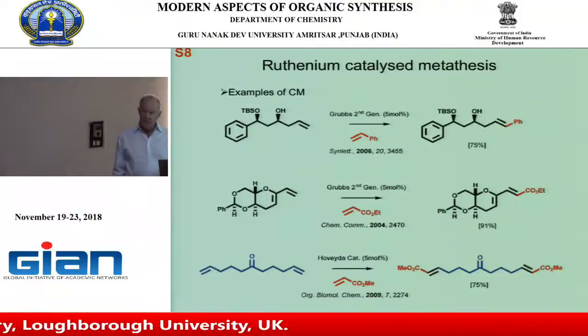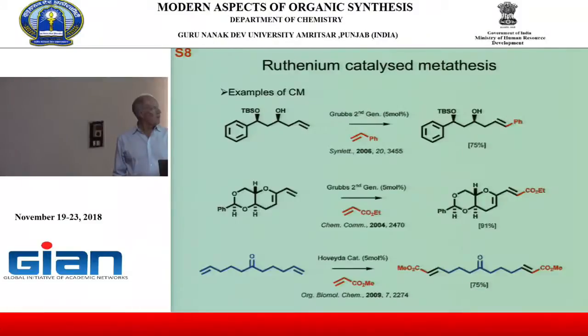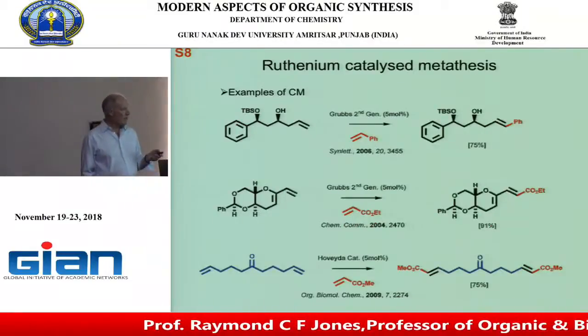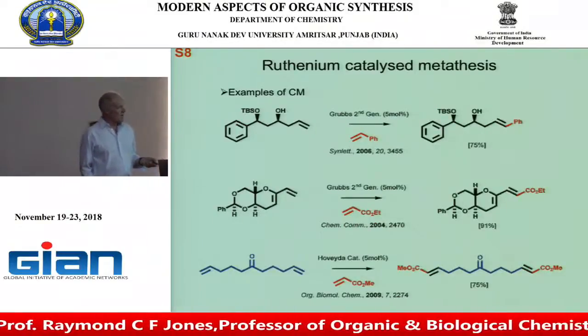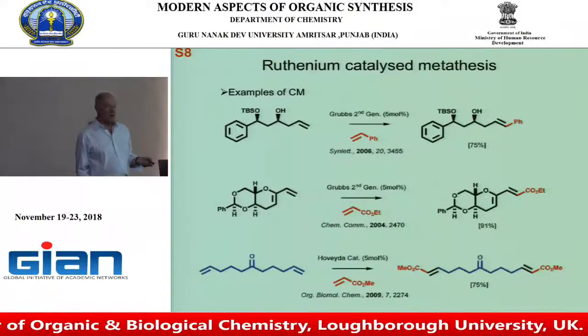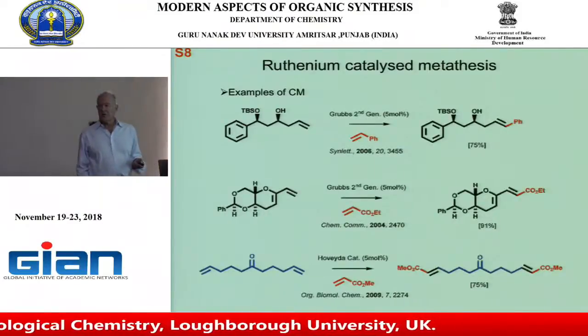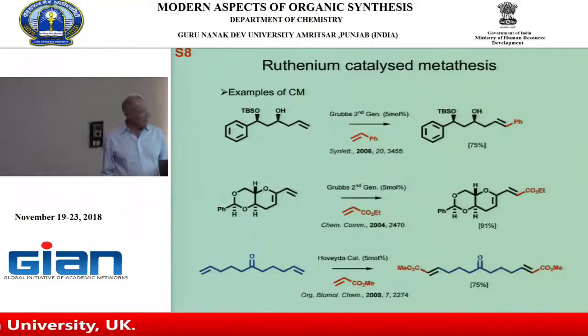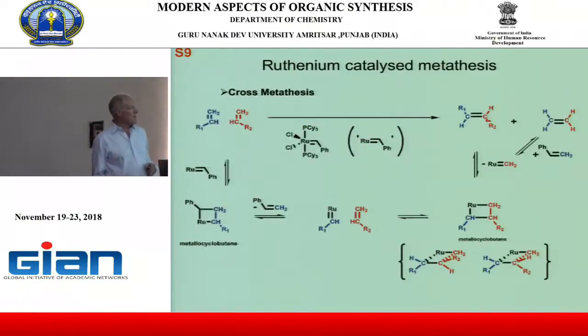Now that looks great, but you're probably thinking already, what are the issues? Oh, here's the mechanism. We'll come on to the issues in a moment. I suppose let's comment. The issues here might be, how do you guarantee that you get the right combination undergoing cross metathesis? Well, we'll come back to that, but let's just look at the mechanism here.